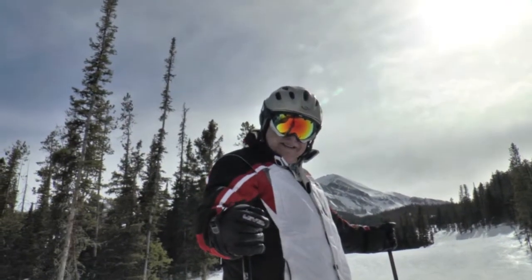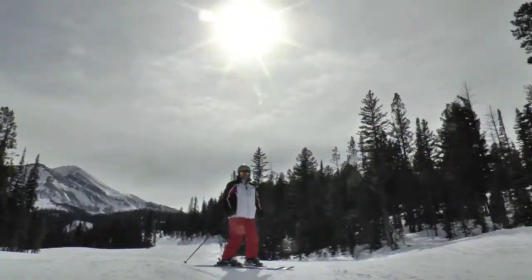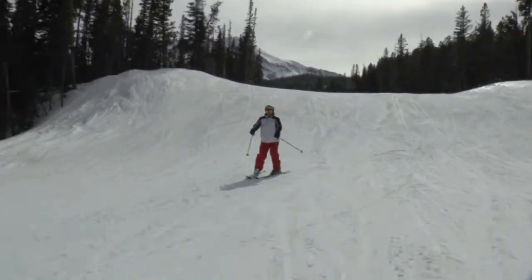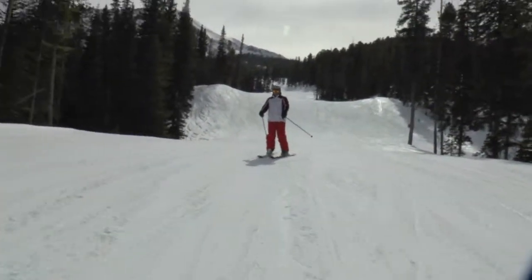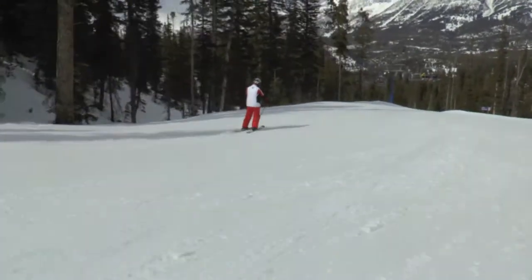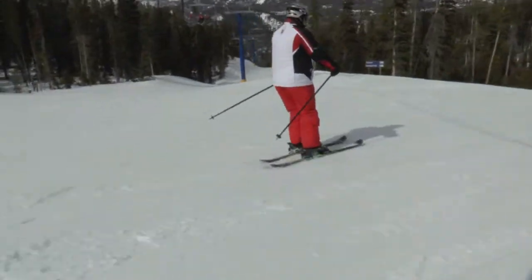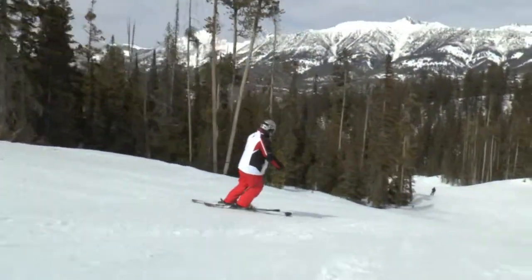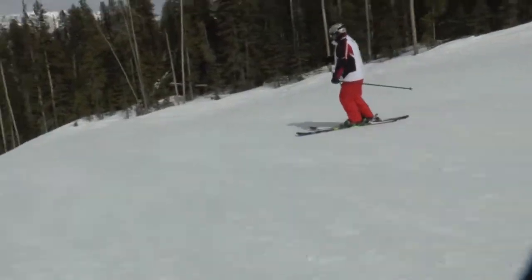Nice, man. You look exhilarated, buddy. Yeah. Hey, you ready? I'm ready. Here, let's go. You and me, partner. Right into the camera with the eyes. Here we go. And then right on by me, please, on this side. I'm going to follow you a little bit in here. Looking smooth, very nice.